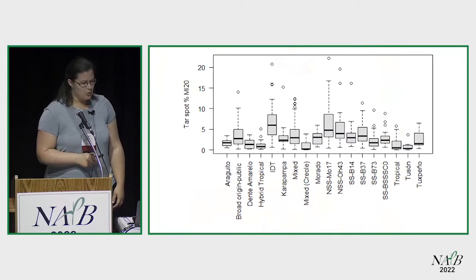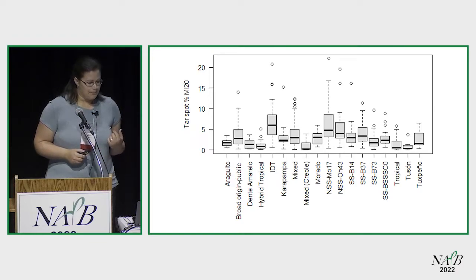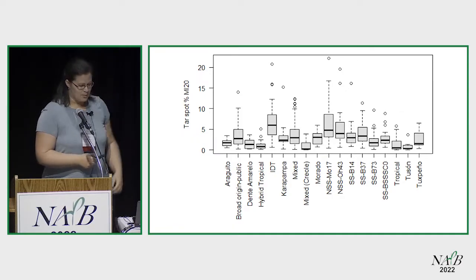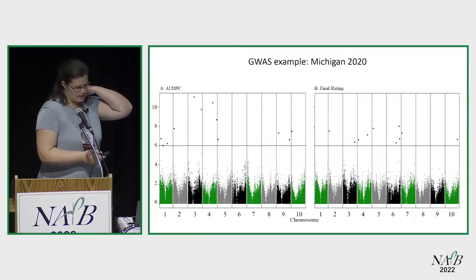What sort of germplasm pools have resistance? And the answer is you can find some level of resistance in many of the germplasm pools. So there's not like a major resistance gene per se, but I think there are susceptible and resistant varieties spread across many of the common germplasm pools. I'll put it that way. So we have done some GWAS analysis on our different locations of trials. Here's an example from one of the Michigan locations in 2020.